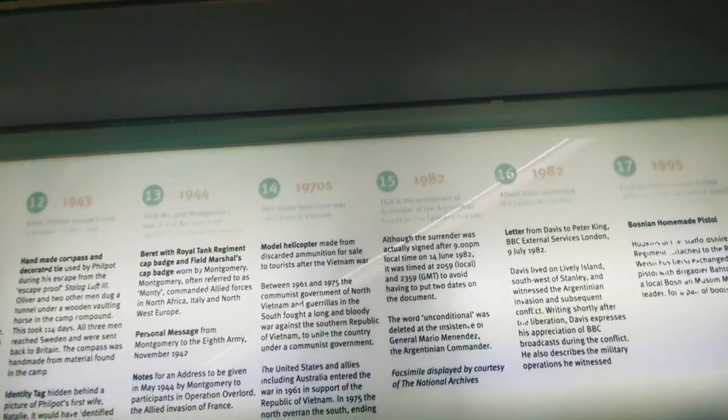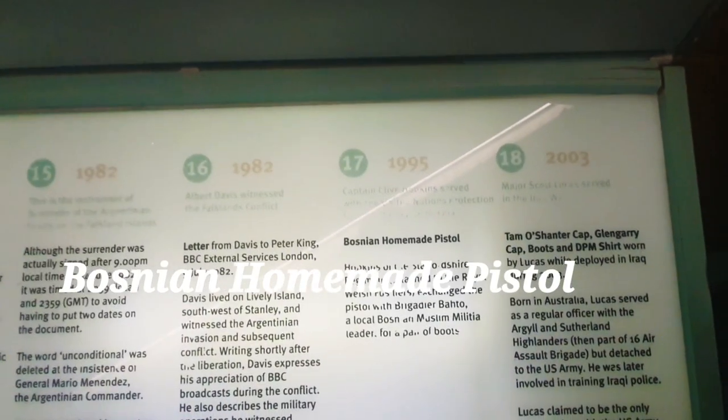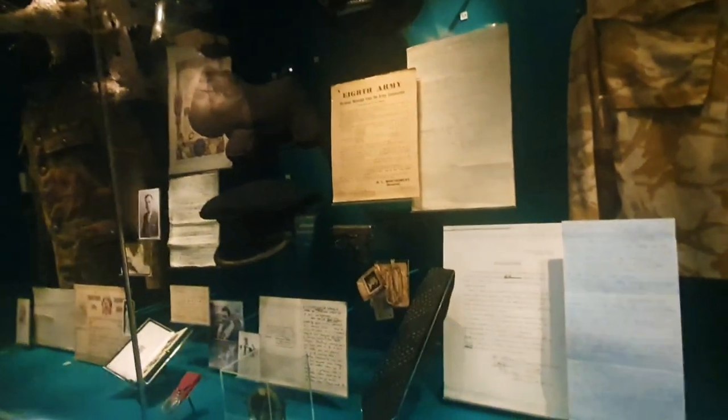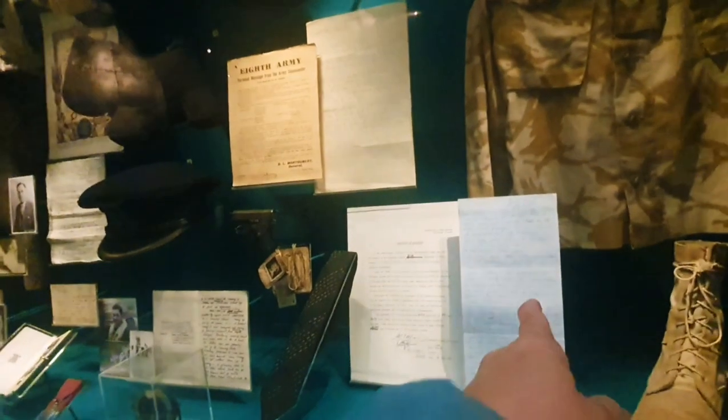They've got boots, nice boots, to wear with a kilt. Bosnian homemade pistol, that one. Homemade pistol. Bosnian. Australia. They have a letter as well. A letter.